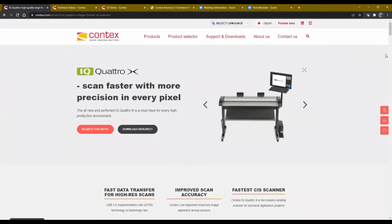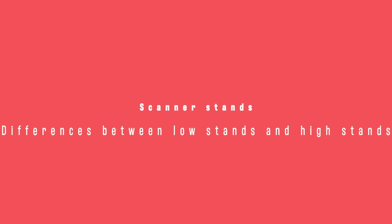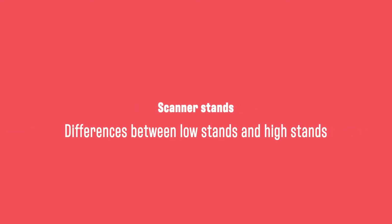Let's see. And then I know we had a question on the high stand for the SD1. Does that have a basket? No, high stands do not have baskets.